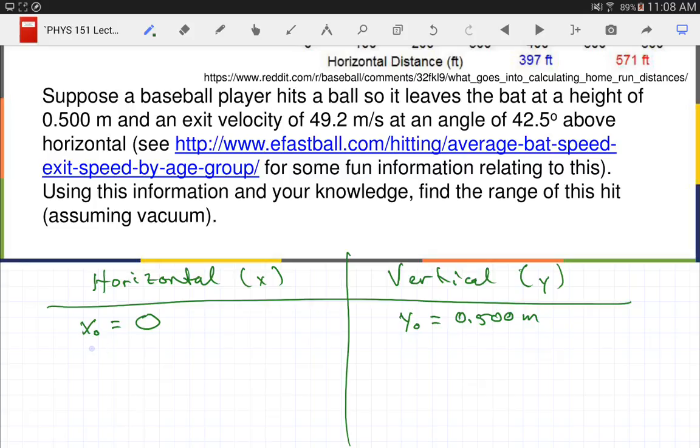Now I'm going to put under here the finals. The final position horizontally, that's what range means. So that's what we're looking for. That's the ultimate answer we want to find, x final. What about y final? When the ball hits the ground, what will its elevation be? 0. I knew that one based on the ball hitting the ground. So I have my initial positions.